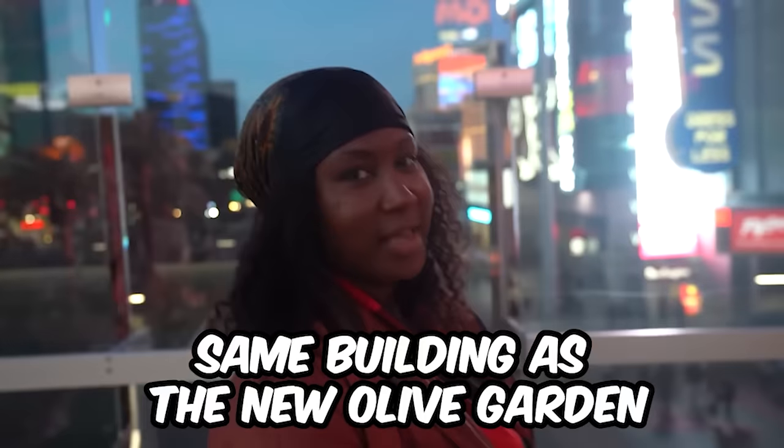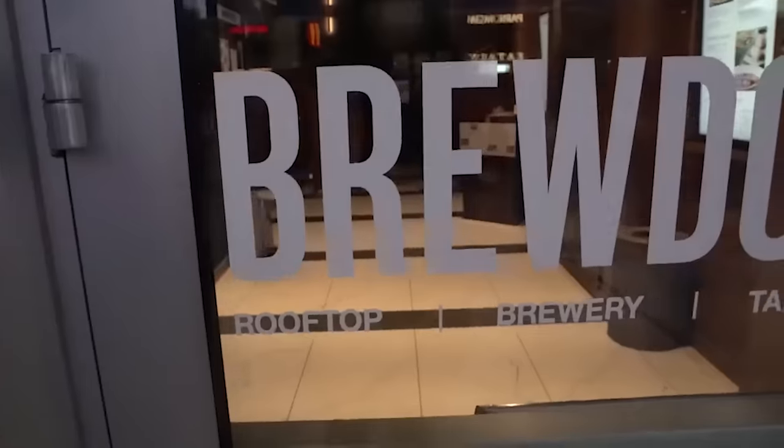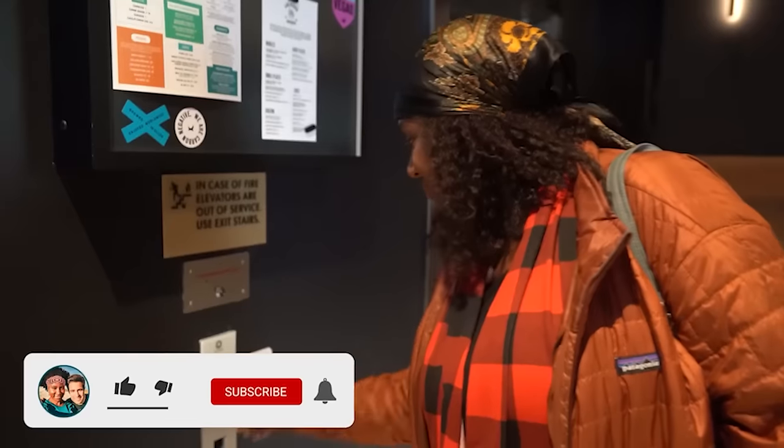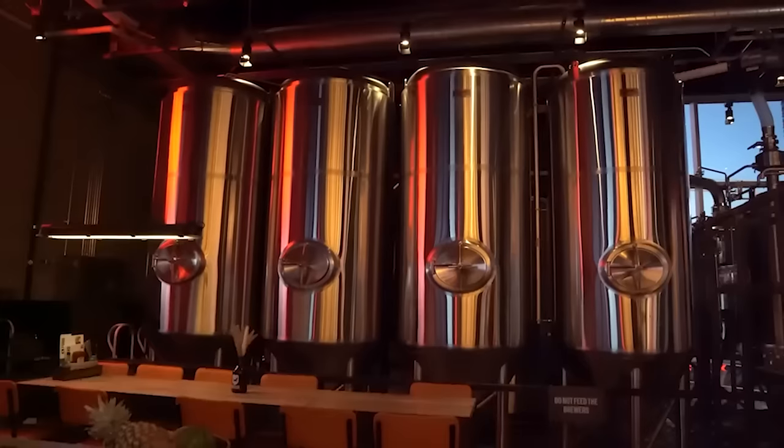So if you are curious about BrewDog and where it's located, it's actually right inside the same building as the new Olive Garden, the Target area at the Showcase. And that's where we're headed right now. All right, let's go. Looks like we have to head to the second floor. Heading to three. Here we go. See, it's nice and quiet.